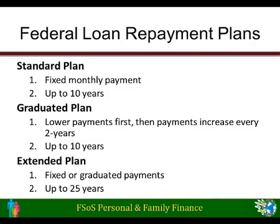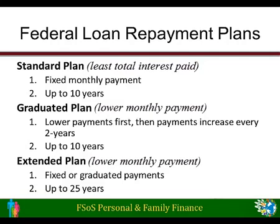The federal government loan program offers several options for repaying student loans, as you see listed on this slide. The standard repayment plans allow you to pay the least total interest compared to the graduated and extended student loan plans. Most of this is related to time and the amount of your monthly payment. The graduated and extended plans have lower monthly payment options, which help recent graduates balance their financial needs. But the downside is that the total interest paid over the life of the loan repayment is greater than in the standard plan. Let's look at a table that compares these three types of repayment plans.